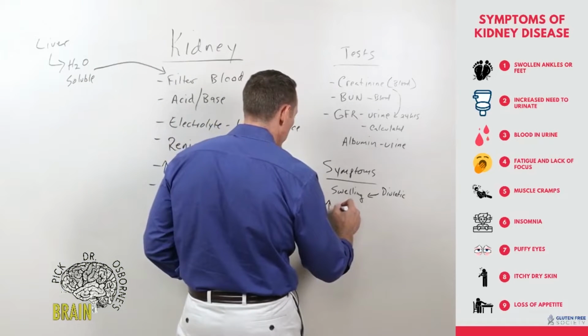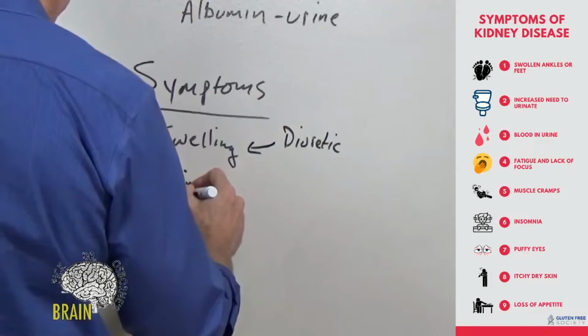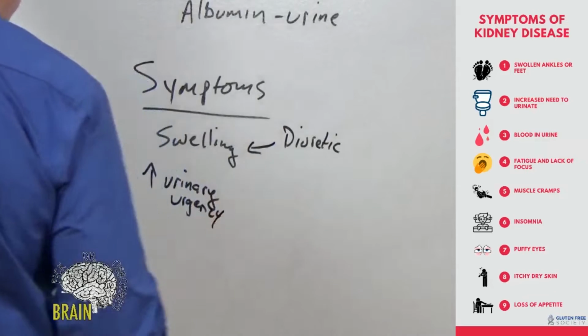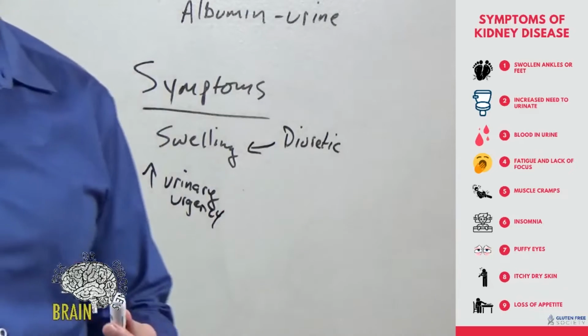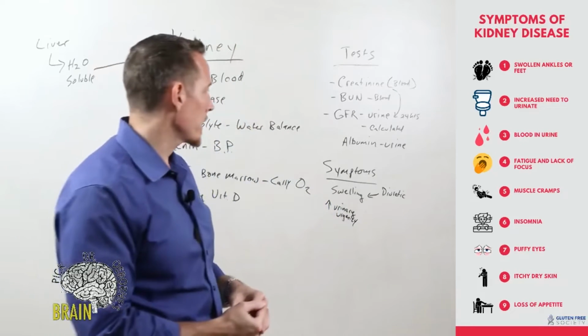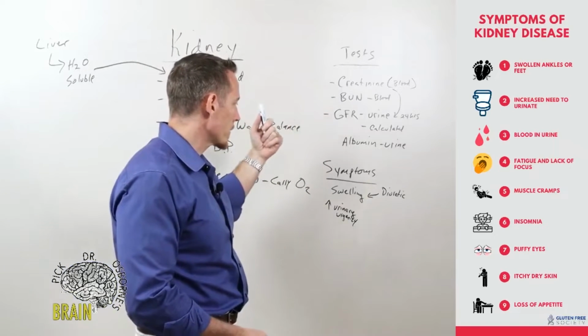Increased urgency to go to the bathroom. So increased urinary output, increased urinary urgency. This is super common with diabetics, right? One of the hallmark symptoms of diabetics is increased need to urinate and/or excessive urination, and that's because their kidneys are working extra hard to filter out all the glucose.